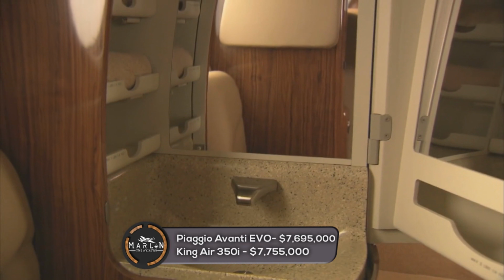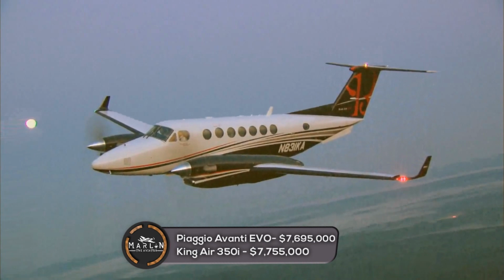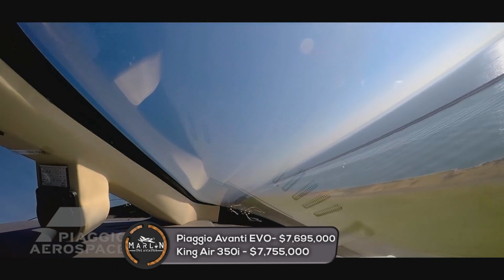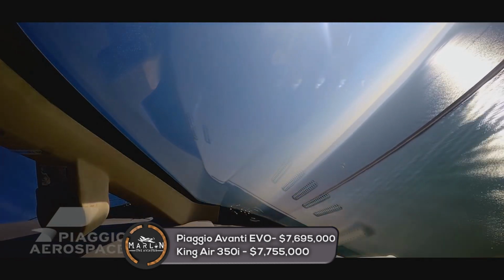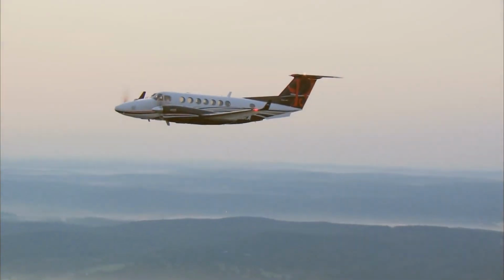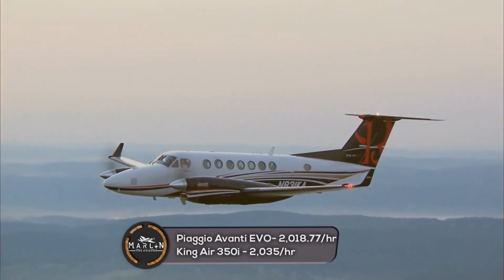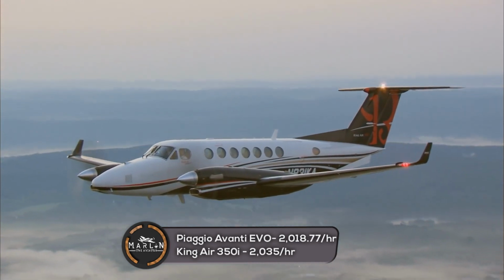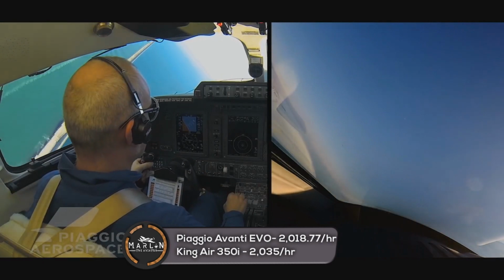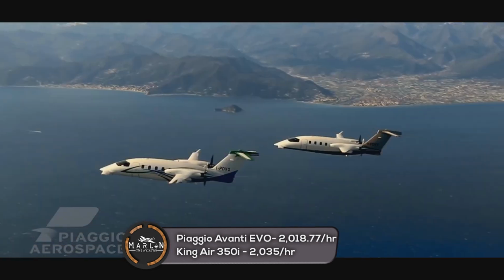The King Air 350i has a cost of about $7,755,000 US. Base price of the Piaggio P180 Avanti EVO in 2020 is $7,695,000 US. Now we're going to compare operational costs. Based on $4.25 per gallon for fuel costs and other operational costs, the King Air 350i costs approximately $2,035 an hour to operate. In contrast, the Piaggio P180 Avanti EVO costs approximately $2,018.77 an hour to operate.